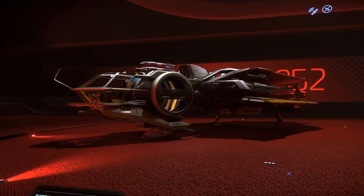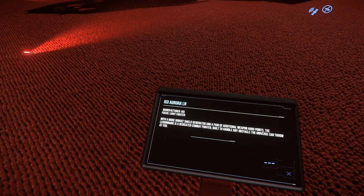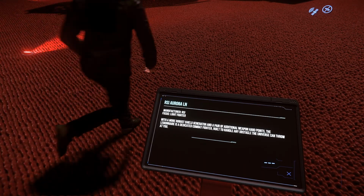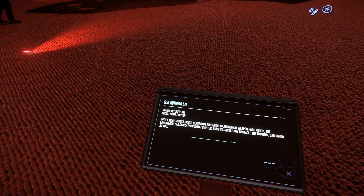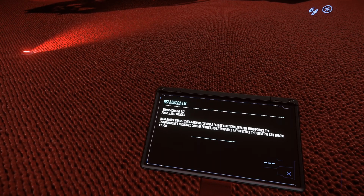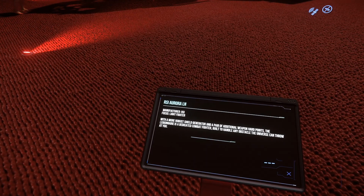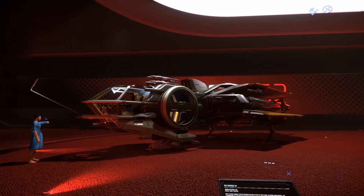This little Aurora, this is what RSI is best known for, these two guys. The Aurora LN, with a more robust shield generator and a pair of additional weapon hardpoints, the Legionnaire is a dedicated combat fighter, built to handle any obstacle the universe can throw at it, or throw at you. Okay, so yeah, there's the Legionnaire.